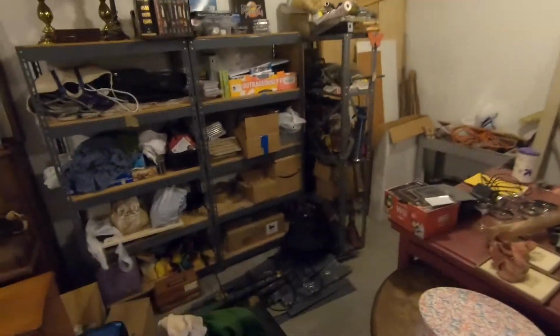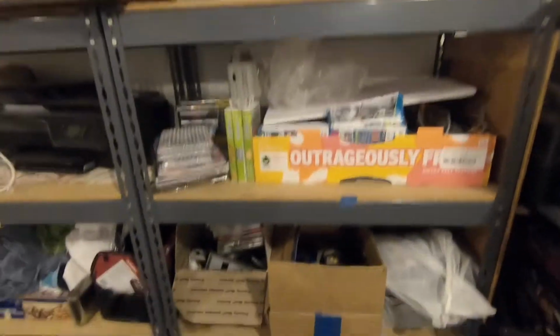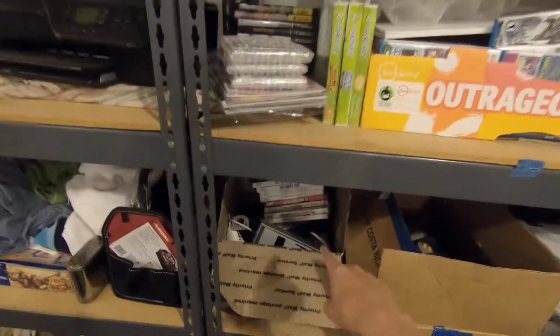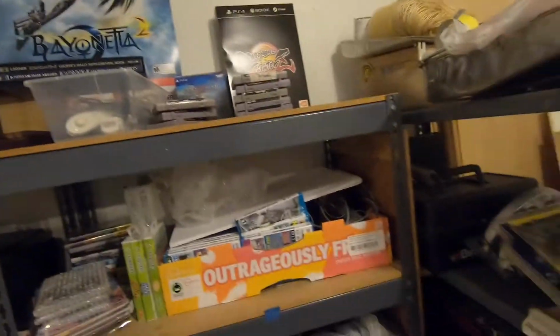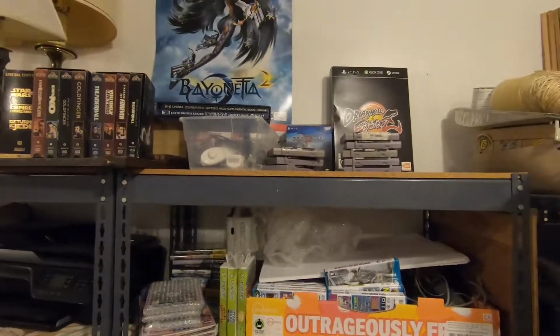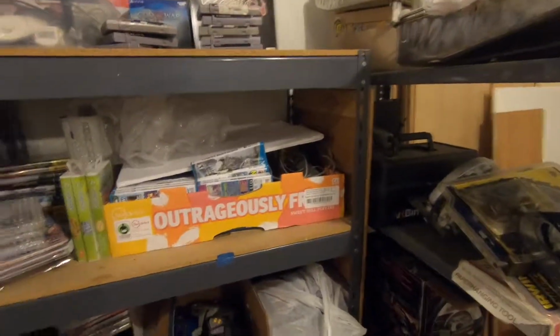Anyway, and then over here is, because I do buy in bulk and lots and stuff, my sell pile. So I got my sell pile right here. I got a Wii to sell here. I've got a Nintendo 64 with a bunch of games. I have a Wii U I need to pop out and stuff. So yeah, a lot of selling I got to do over here.